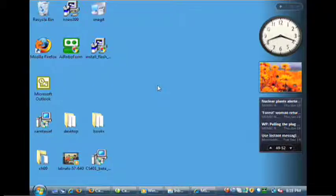Okay, so the first thing you're going to notice about Vista when you first boot it up is it looks a lot like Windows XP. However, it looks fairly similar, except that the icons are sort of rearranged a little bit. They're redesigned. And you've got a bar over on the right-hand side, we'll talk about that in a second.